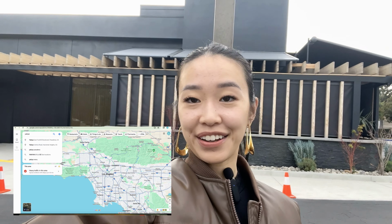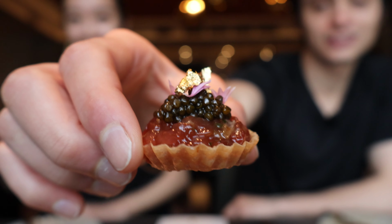Hey guys, what's up? I'm so excited to be here at Yukiya. They have a brand new location in Los Angeles and we're trying it out. So I am in like the Pasadena area right now and we're gonna get some omakase and drinks.